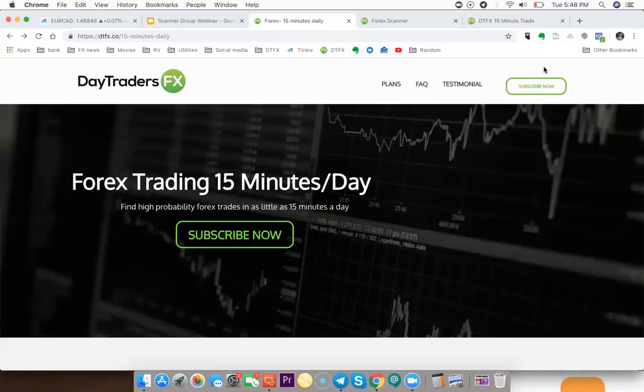Exactly. Yep. We're looking for extended pairs where there is potential for reversal. And this will tell us which extended pairs have the potential for reversal. Absolutely.